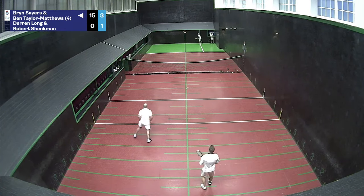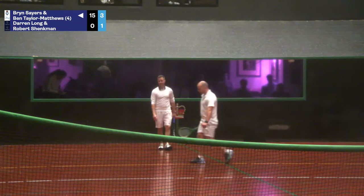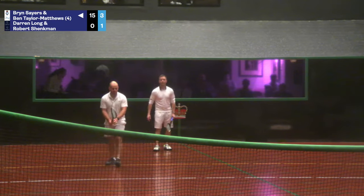God, how was that not a fault? There's a good example there, I think. Went up between the beams, didn't it? But yeah, didn't go over one. That's right.